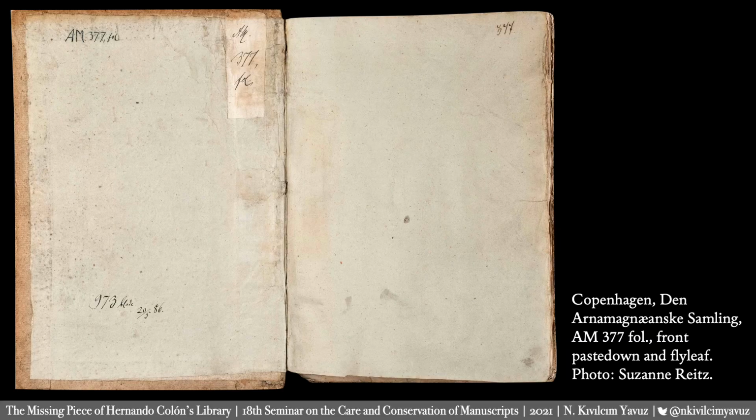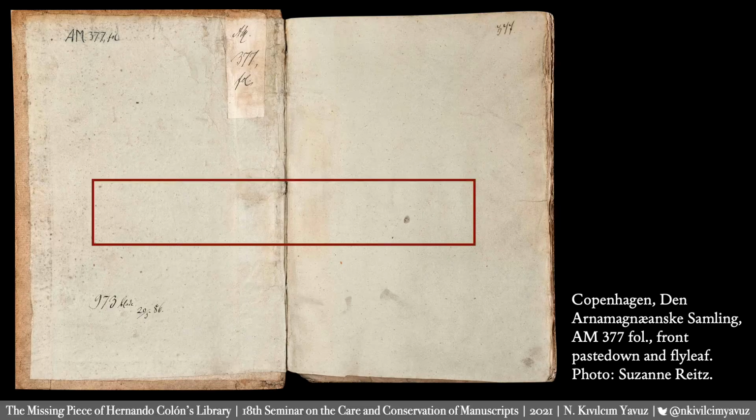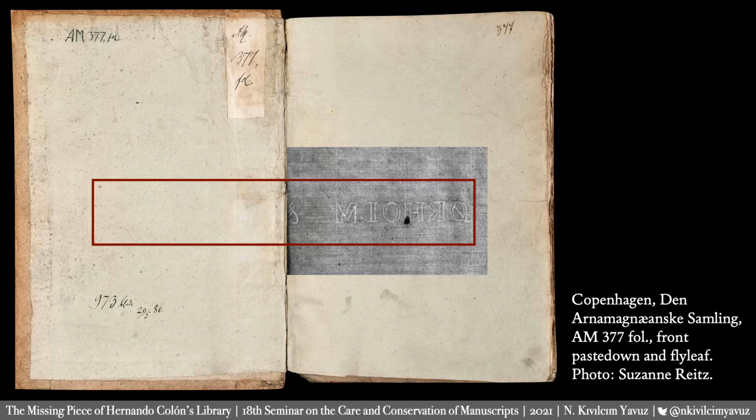When the manuscript is examined, we see that the paper used for the front paste down and the front flyleaf is markedly different than the paper used in the rest of the manuscript. The single sheet that was utilized for this purpose has a different texture and a bluish hue, and it contains a watermark that is almost visible with the naked eye. When the front flyleaf is examined with a fiber optic light sheet, the watermark becomes more legible.